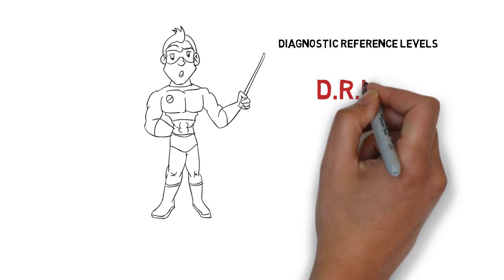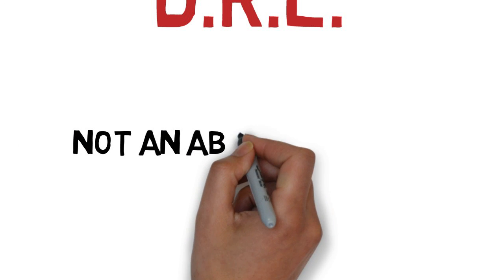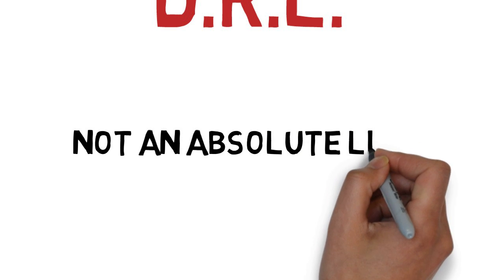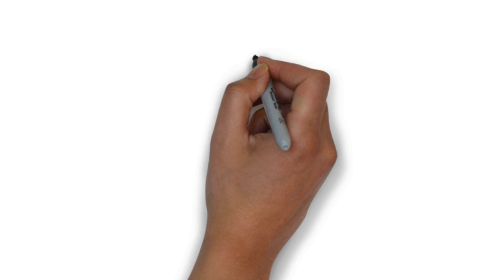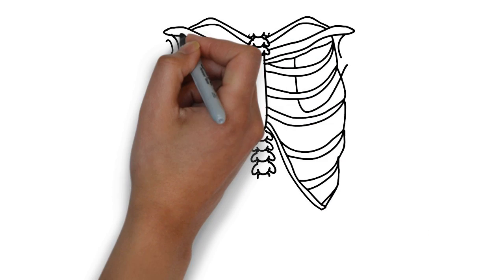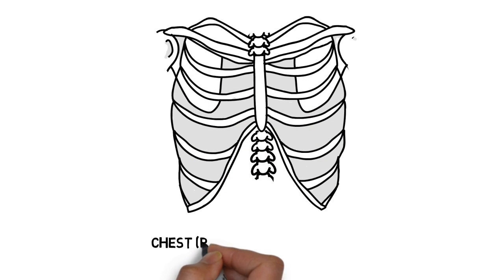Diagnostic reference levels, or DRLs, are measures of absorbed dose for an average patient. Instead of an absolute limit, it's the number that indicates that equipment should be tested for problems if that dose was provided to a patient. So if the DRL for a chest X-ray is 0.2 millisieverts, we should inspect our equipment if a patient received that dose or higher.